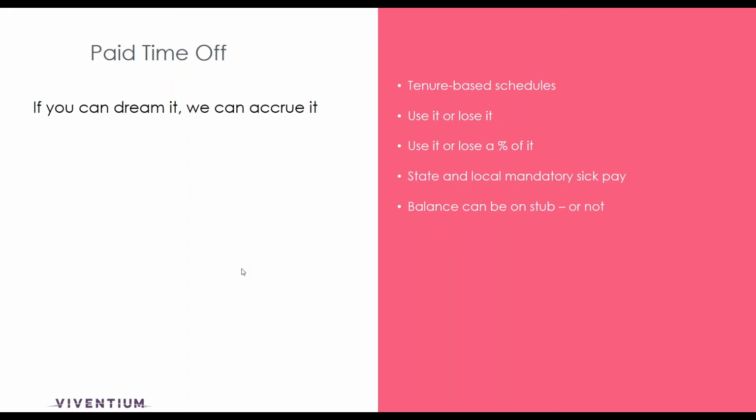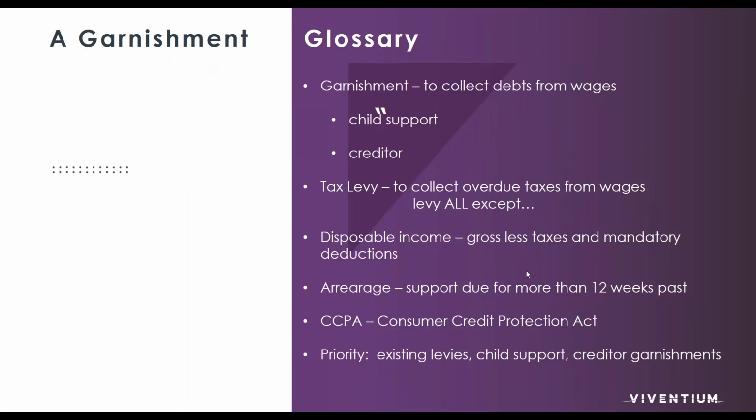Sometimes you want to have additional PTO over and above the state and local mandatory sick pay, so you can have multiple accruals even within the same state, the same department. And you can also choose if you want the balance of your accruals to be shown on the employee stub or not. Now, again, in some states, the paid time off must be shown on the employee stub. Additional PTO is not necessarily required to be, so that's a management decision. Viventium has full flexibility: it can certainly show on your own payroll reports, and whether or not you want it to show on the employee's pay statement is something you can customize.